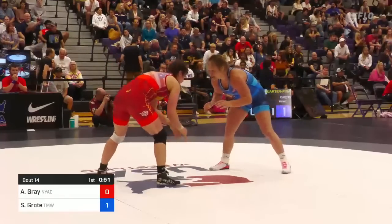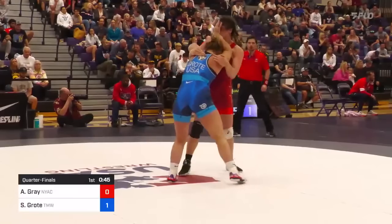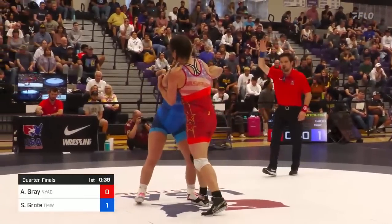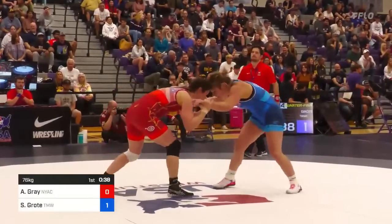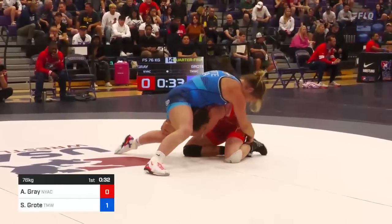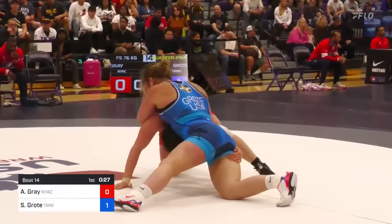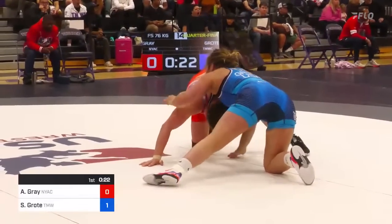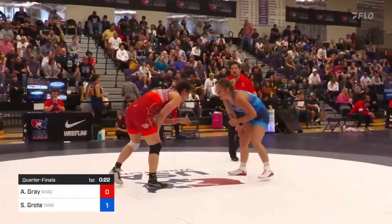50 seconds to go here in the first period. Gray looking to work from double unders, and passive called against Grote. That's her first warning. Now a shot from the outside for Gray. Gets to that single leg. Kind of halted on her knees, though. Grote does a good job defending, and it'll be blown dead. Stalemate. They'll go up to their feet. 22 seconds to go now in the first period.